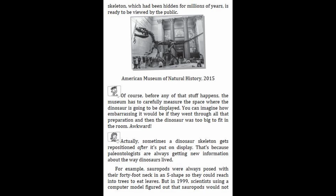Of course, before any of that stuff happens, the museum has to carefully measure the space where the dinosaur is going to be displayed. You can imagine how embarrassing it would be if they went through all that preparation and then the dinosaur was too big to fit in the room. Awkward.